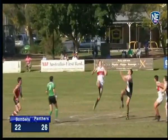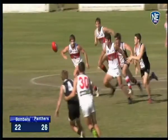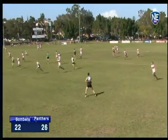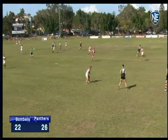Bounce down in the middle. Walbers again gets it down. Kicked off the ground there by Stephen. Straight to Joyce, who's just come off the bench. Well, you don't see that too often.